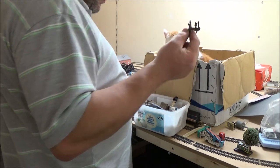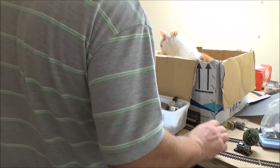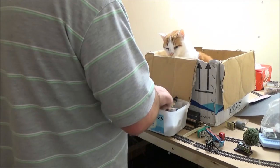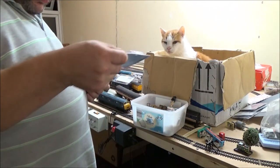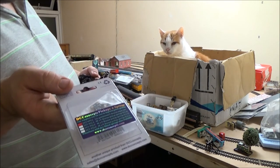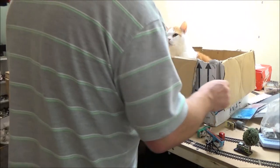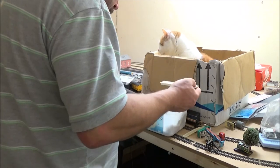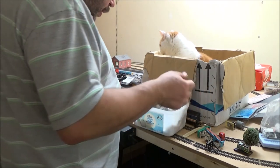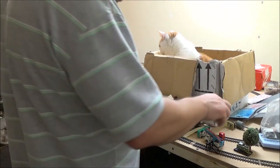Don't remember putting the buffer in there. Don't know where that came from. I know I've got another couple of those. A kit to put lighting into a coach. Got a few other bits of ornaments and whatnot in here, and some fencing, and another little shed, track cleaning fluid. Those were track cleaning cloths, by the way.